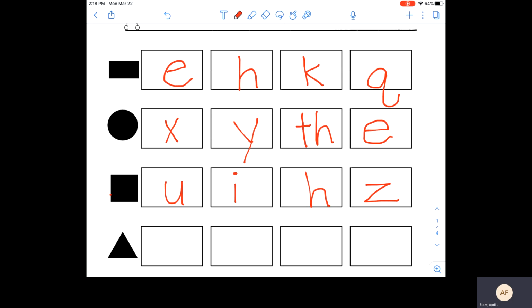Now let's write next to the triangle the last sound in the word bug. Write the last sound in the word bug. Bug. E, goat, yeah. Now let's write the last sound in the word lick. Lick. This one's a tricky one. C, K, lick.